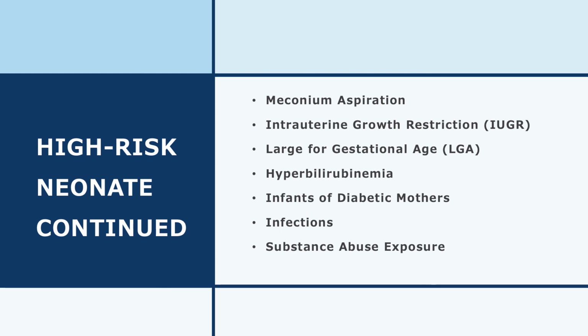Hyperreflexia or hypertonia, lacrimation, nasal congestion, poor feeding, seizures, skin mottling, sleep problems, sneezing, sweating, tachypnea, tremors, vomiting, wakefulness, weight loss or failure to gain weight, and yawning. All of those are signs and symptoms of neonatal withdrawal. There are a lot of details in terms of what kinds of signs and symptoms are caused by the different drugs.